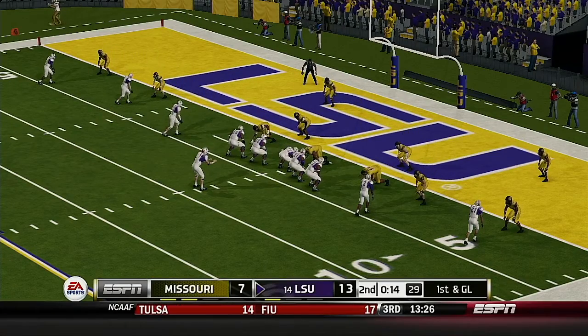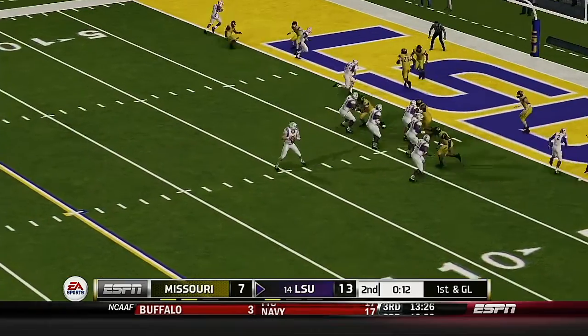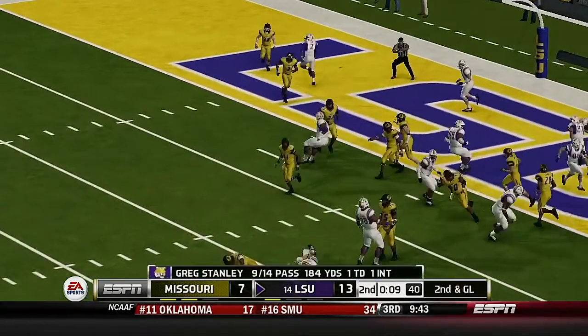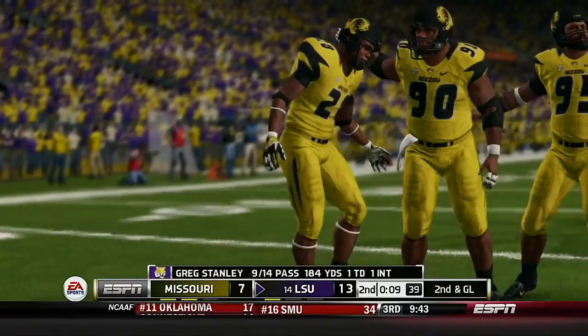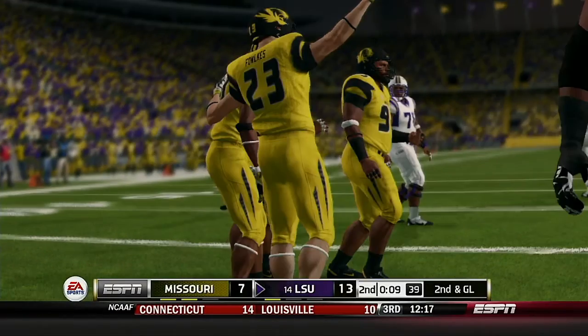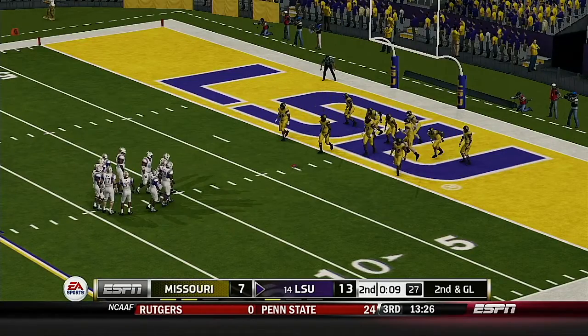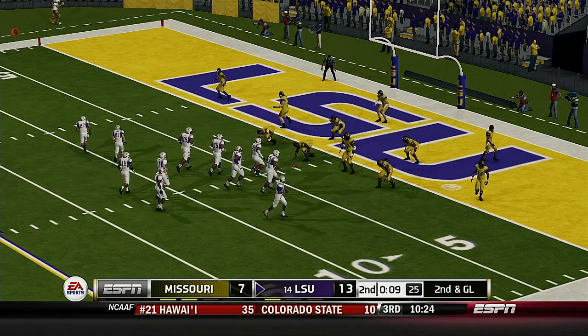Five guys will be out in the pattern as they're in the shotgun. The defense got some pressure and forced a bad pass. I think they've been a little bit more aggressive here with their pass rush, and that time it paid off with an incompletion. They're at the 3. It's second down.